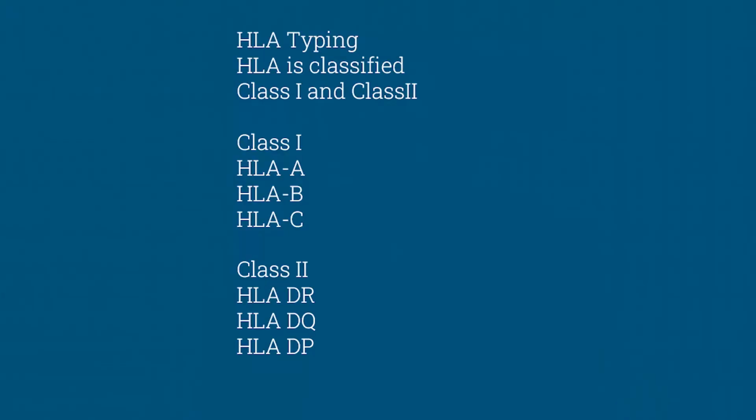Like blood group ABO, HLA is also classified as class 1 and class 2. Class 1 is HLA A, B and C. Class 2 is HLA DR, DP and DQ. Each one of them has 2 numbers, so with A, B, C and DR, DQ, DP, that means 6 subtypes, and each one will have 2 numbers, so there will be a total of 12 numbers. But in the case of bone marrow transplantation, we don't consider DP. Therefore, we will have a maximum score of 10 numbers.